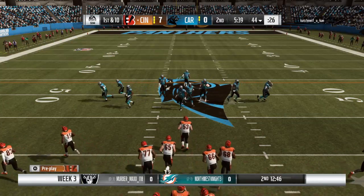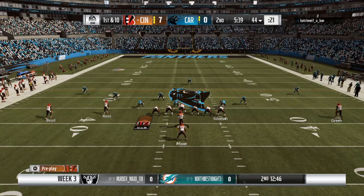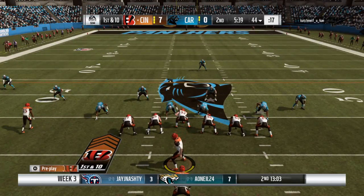Cincinnati now ready to take the field. A tale of 2 extremes already in this game. A touchdown pass on their opening drive followed by an interception last time out. Now, it sounds like things balance out, right?